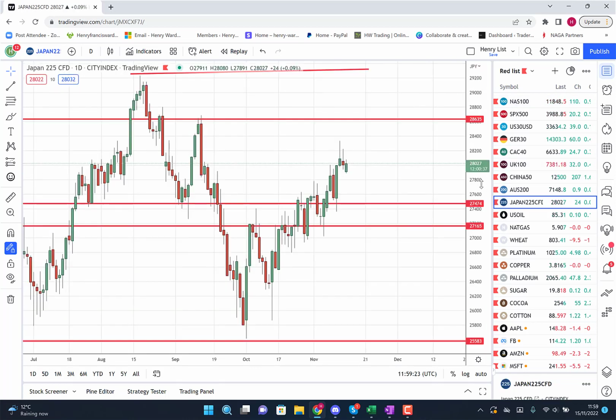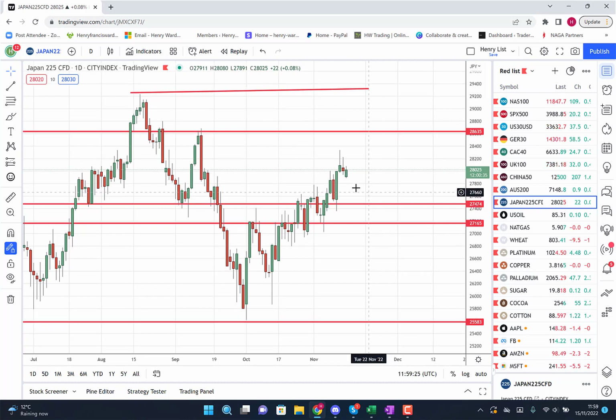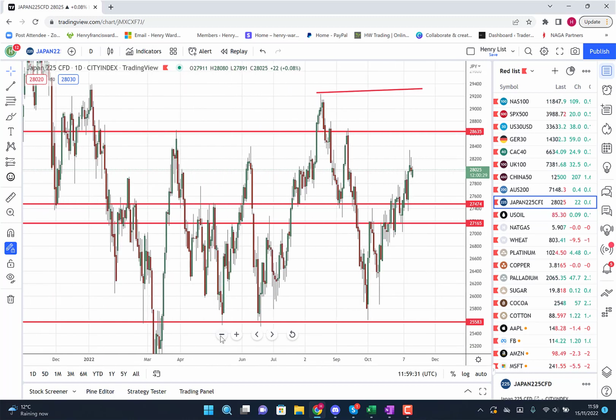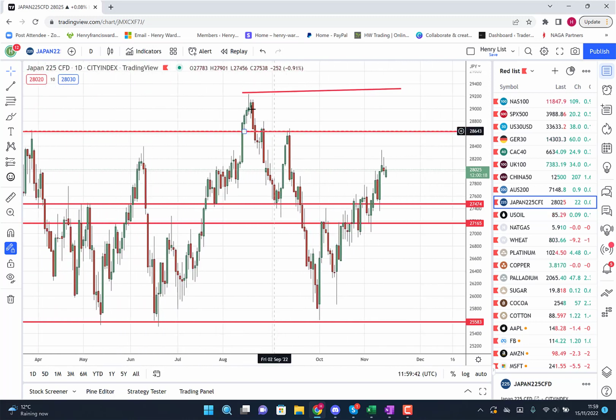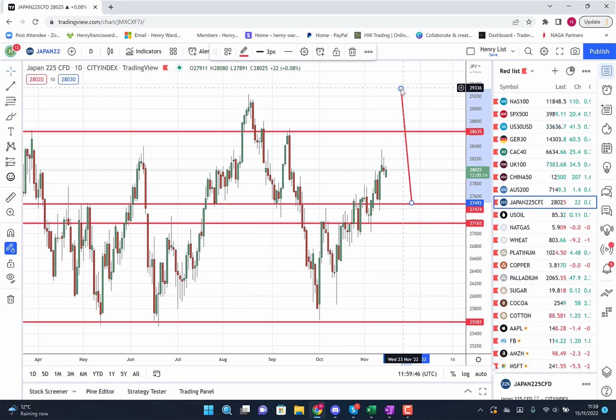And last but not least, Japan 225. Again, we've had 3 bars coming down, so I would like to see that pop down, probably into this area, 1, 2, 3, 4, 5 touches. So I'd like to see that come down to that top level, and if it comes down to that top level, you would expect some sort of rejection at that point. So phase 1, phase 2, and then pop to the upside.